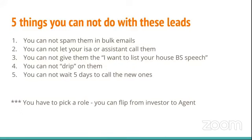No, I don't want you to list it. We'll find somebody else. There's 1,000 agents that work literally the zip code that I'm living in.